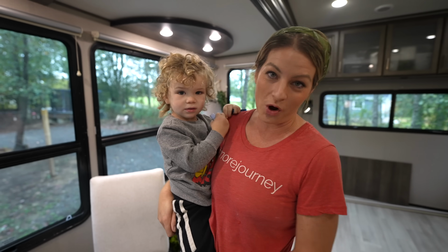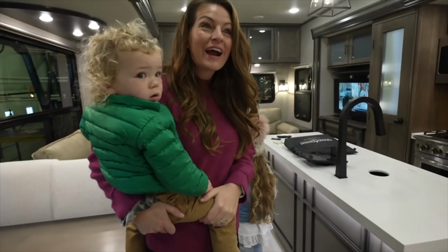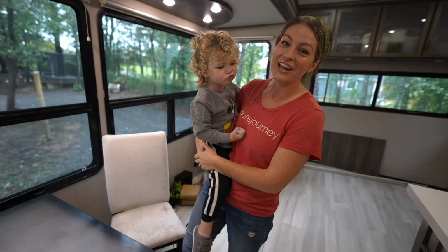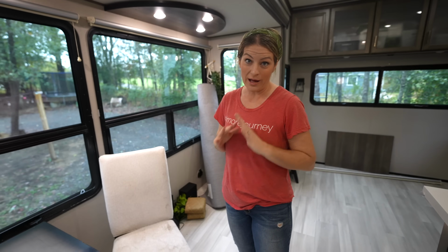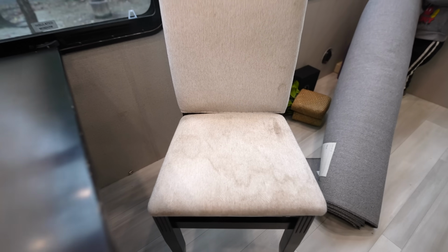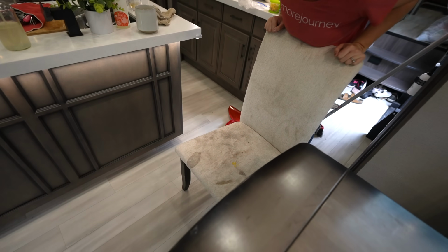When we first walked into this RV, I was blown away how beautiful it was. And I looked at these big, beautiful white chairs. And I looked at these kids and knew these chairs would end up being destroyed. We tried to do seat covers for a while and they just didn't help. They wouldn't stay on. So we just let it go. Wow. That's probably the cleanest one. JJ, you want to show them your chair? Show them JJ's chair. This is how bad it got.